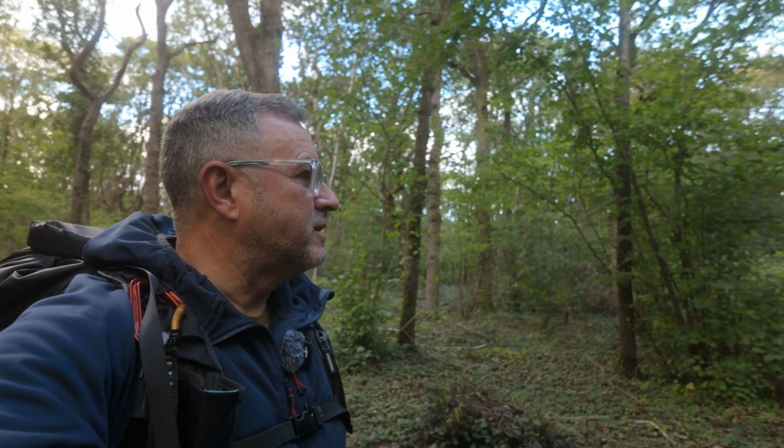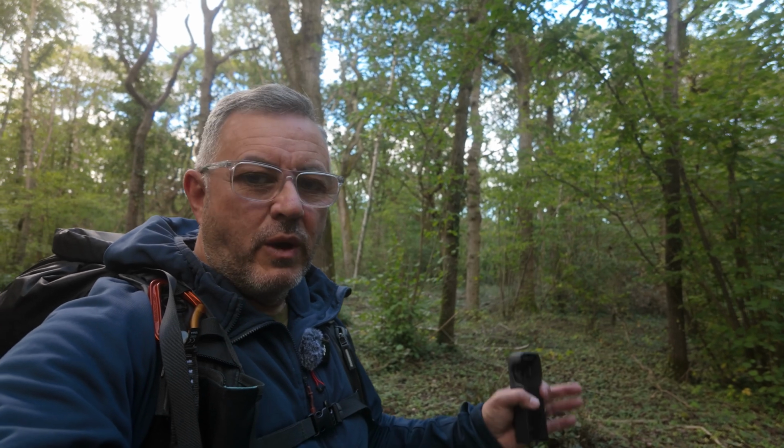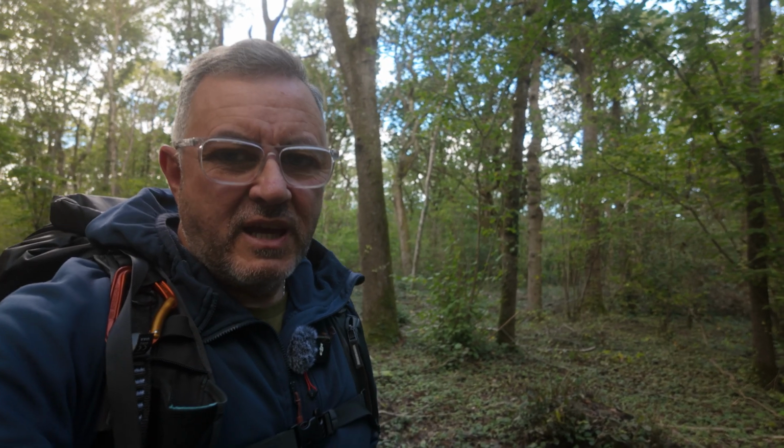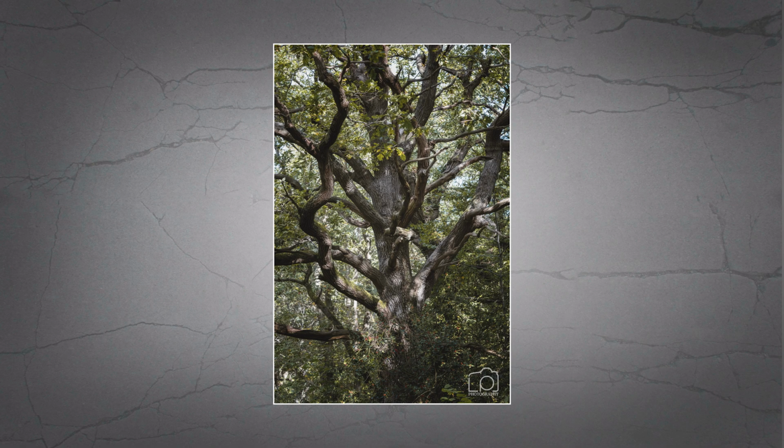Just making my way back towards the car park now, and I'm coming back on different paths to how I went out, and I've come across this tree that caught my attention walking along the path, and I took a quick shot of it there, and I'll pop that one up on the screen for you now. And then just had a walk around trying to find a different composition, and I think I've come up with something a little bit better.